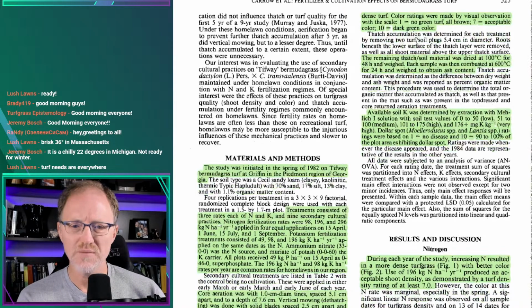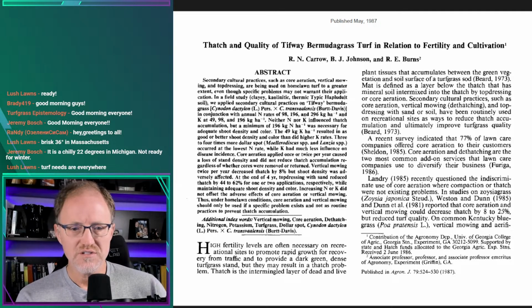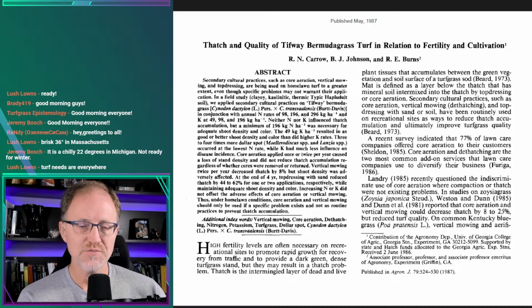I'm just going to read a little bit of the introduction because I don't want to spend a whole lot of time on it. But high fertility levels are often necessary on recreational sites to promote rapid growth for recovery from traffic, blah, blah, blah. But they result in thatch problems. We're going to find out in this article that oftentimes nitrogen applications are associated with increased thatch production, but there are other articles that show that they're not.